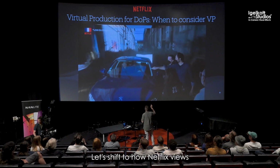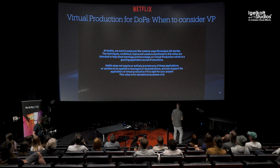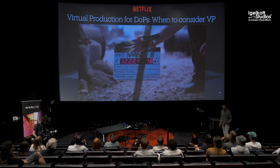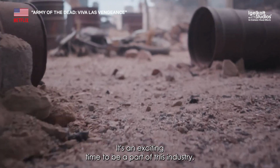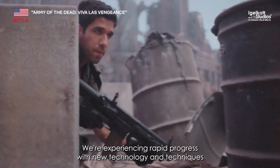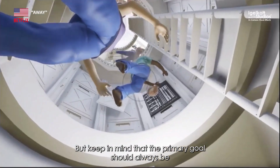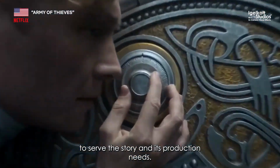Let's shift to how Netflix views virtual production. It's an exciting time to be a part of this industry. We're experiencing rapid progress with new technology and techniques being developed constantly. But keep in mind that the primary goal should always be to serve the story and its production needs.